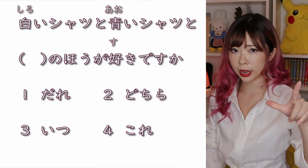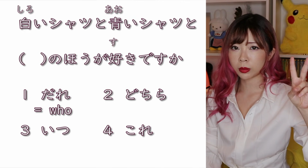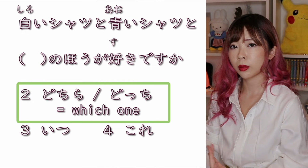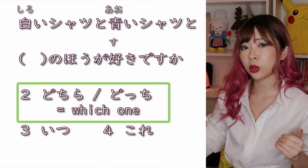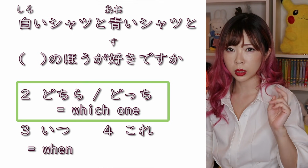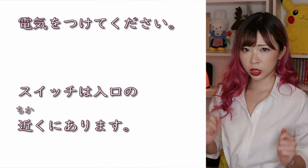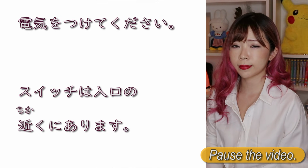The first one, 誰 means who. So nope. The second one, どちら. Yes, this is the correct one. Which one? You can say どっち more informally. どっち or どちら. So, どちらの方が好きですか? Which one do you prefer? The third one, いつ, when. The fourth one, これ, this. 次. Again, there is no choice, but can you read these two sentences?